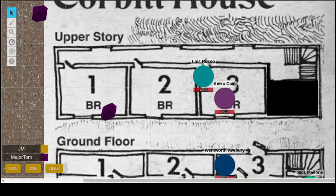At the same time that's happening, all of a sudden there's a large shift in the room. There's a large force in the room. And suddenly Kiko finds herself broken through the window. I'll need you to roll a d6, Tom. A d6. Boom. 2. Okay, so you take in total 4 damage.